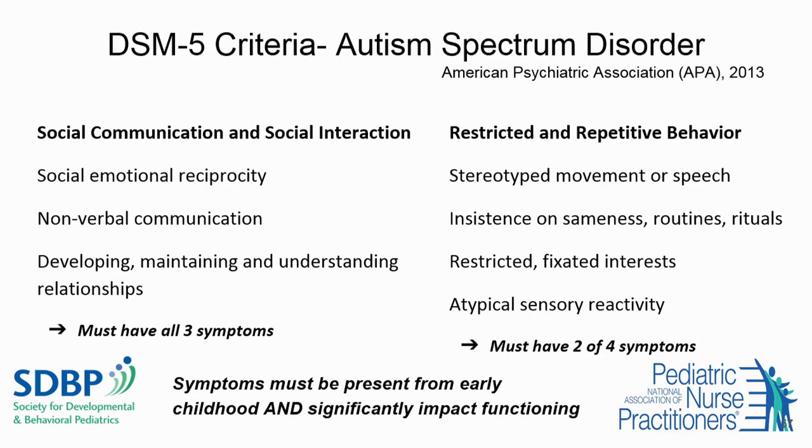And then sensory symptoms were a new addition with DSM-5. This was not present before, but children with autism have a lot of trouble both tolerating different kinds of sensory input, or they may seek out sensory input in an unusual manner. So they may have trouble with noise, with food or clothing textures. They may seek input by kind of running and crashing into things a lot. So that's a really important one. And again, you need 2 out of 4.